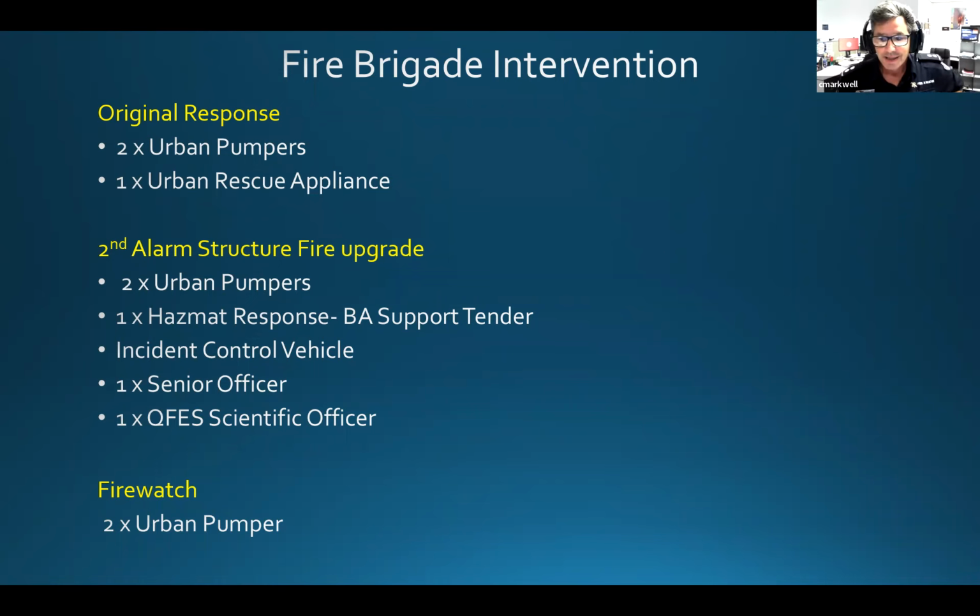So, subsequently there were 2 urban pumpers on a further fire watch. From the time of call at around 2000 hours, it wasn't under control for a number of hours, but the fire watch ran from midnight through to midnight the next day, so quite a resource drag for the response to this incident.